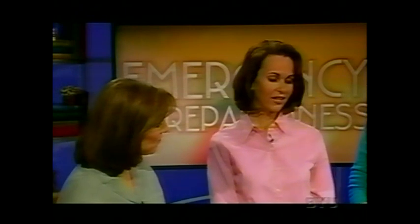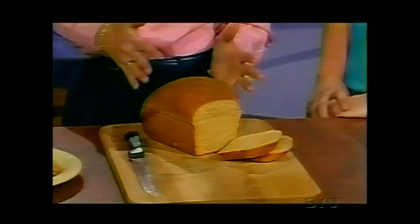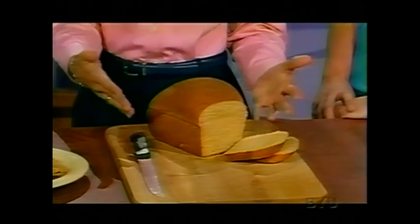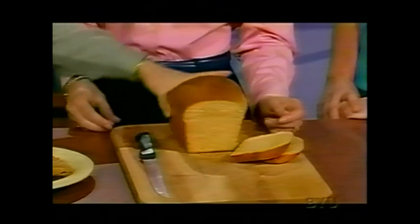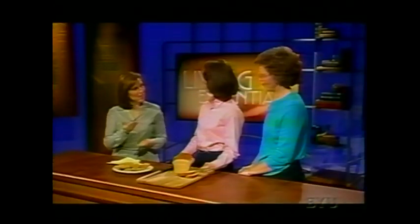Now, this loaf right here was made from 100% whole, hard white wheat. And the advantage of a white wheat would be that it produces a lighter colored product. You can see it's lighter. It's risen very nicely. I have a hard time getting my whole wheat bread to stand up and be counted.